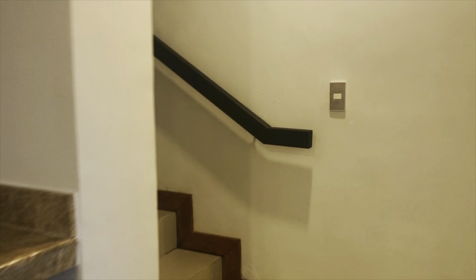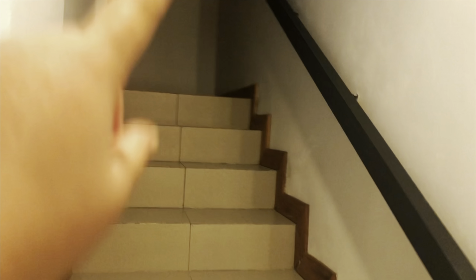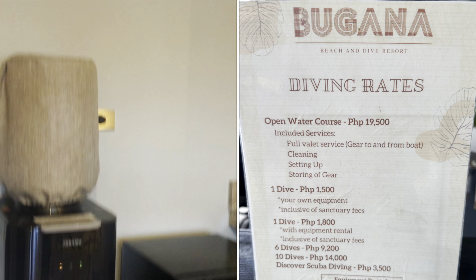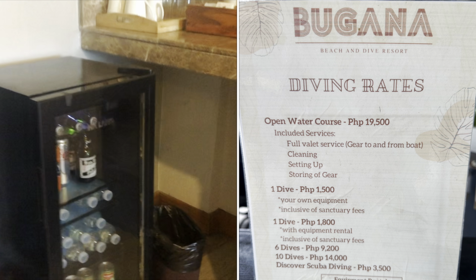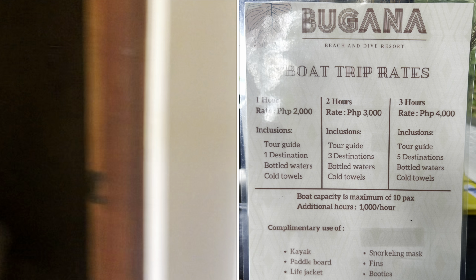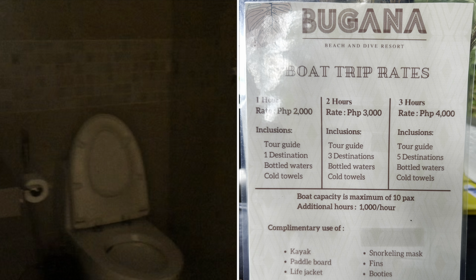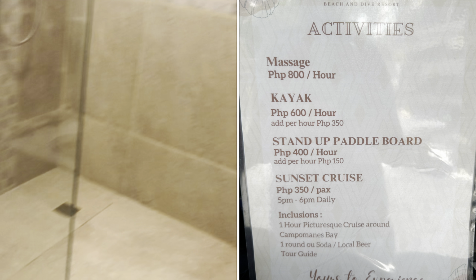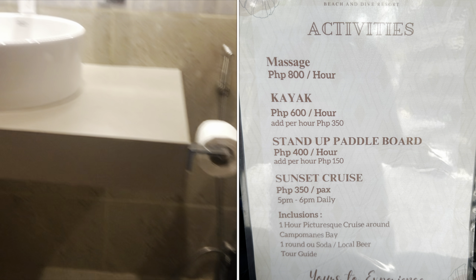They have rooms upstairs, but it's dark, so I will not go up there. But I have some videos there already. And this is our water here, hot and cold, and soft drinks. So this is our kitchen here, and then they have another bathroom here. Where's the light? So this is it.